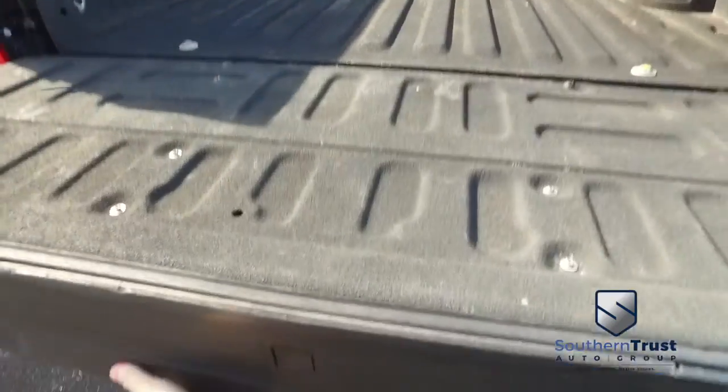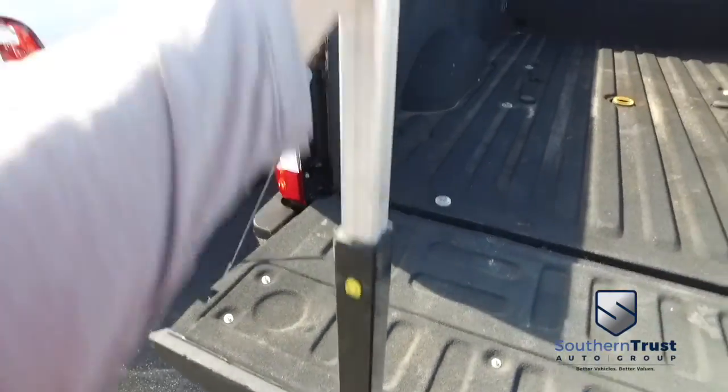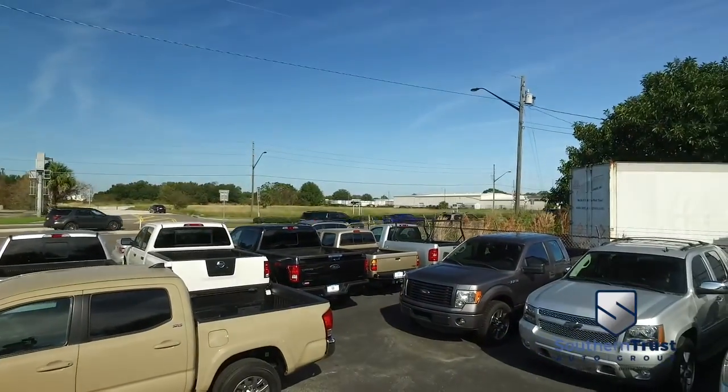Let's check out your tailgate ladder. Guys, pull out the step, raise the post. Now make sure you lock this in place. Foot here, hand here, pull yourself up. You're in the back of your truck with ease.